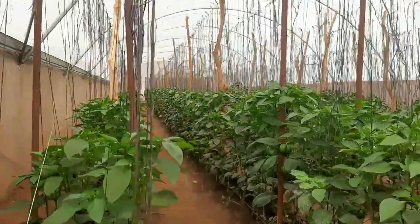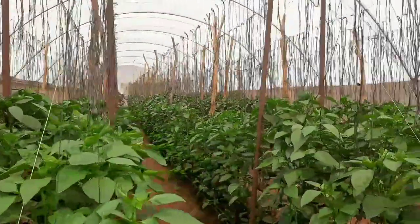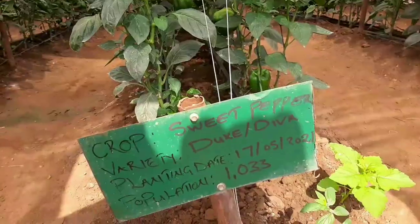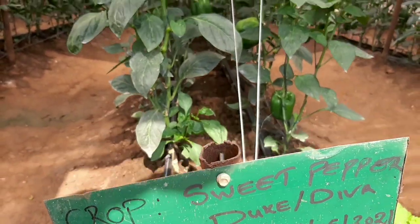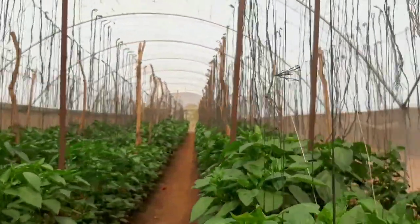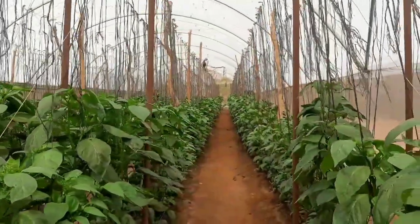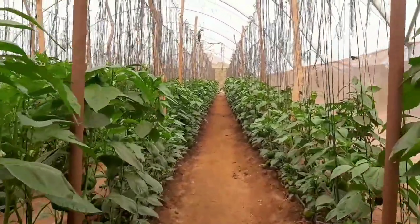So this is an aerial view of one of the greenhouses. This is GH10. Let's just check out when it was transplanted. So that's 17th of May 2021, and this is the outlook at present, looking very good. You can see these plants are already getting taller, which is quite good.